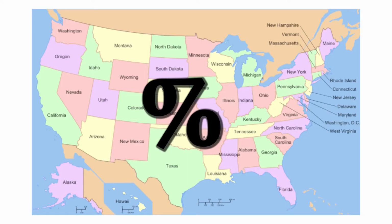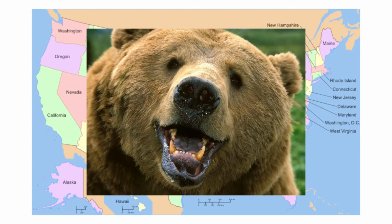And to determine what percentage of the nation's direct tax burden the state would have to bear. So basically, it ended up saying that the slave was worth 3/5 of a person.